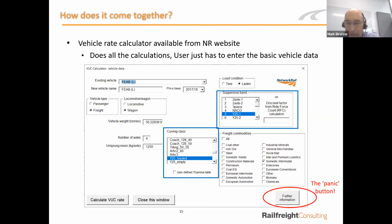And then the most important bit, circled in red in the bottom right-hand corner, is the panic button. If you click that button, unfortunately it comes up with a little box that says, this is Mark Burstow's email address.